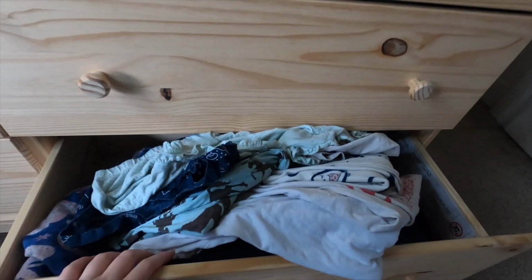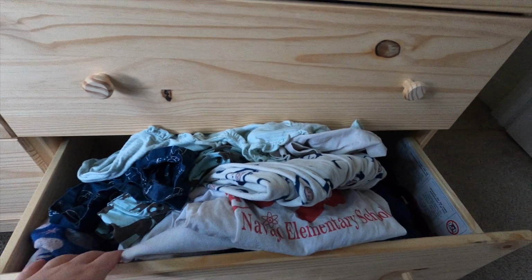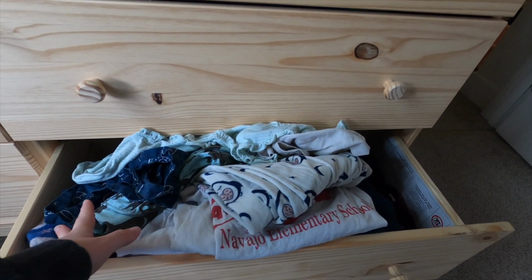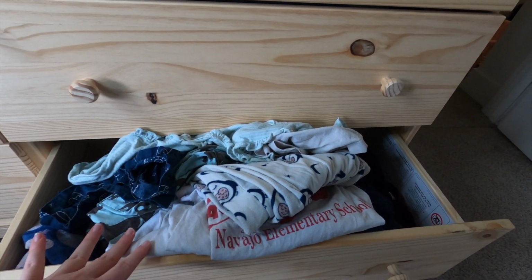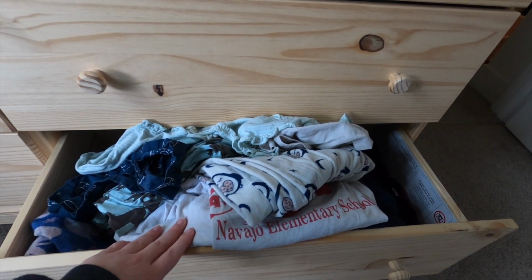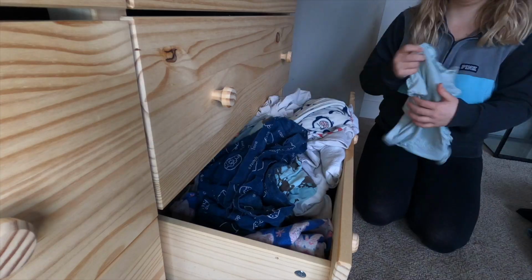This is my PJ drawer, actually, and I have so many junky clothes that I need to get rid of. I'm going to pretty much get rid of all of my PJs and just repurchase some nicer ones. I really need to get myself some really nice PJs and get rid of all this old stuff that I've had since high school.